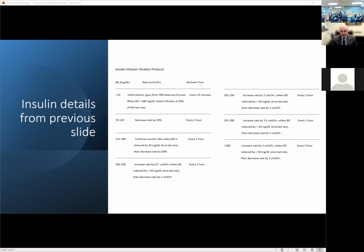And the only other thing that I forgot to mention is what happens to these patients afterwards when they're actually ready to leave the PACU. If they're still requiring insulin infusion because their blood sugars are still high, the expectation would be for them to transition to the floor on insulin infusion.